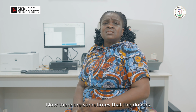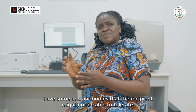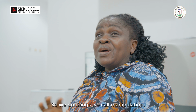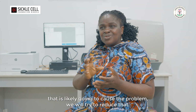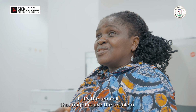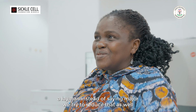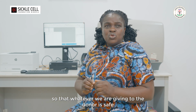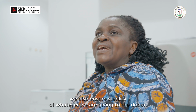Now, there are sometimes that the donors and the recipients don't match exactly. Maybe the donors have some antibodies that the recipient might not be able to tolerate. So we do things we call manipulation. If it is the plasma, that is the liquid form of the blood, that is likely going to cause the problem, we'll try to reduce that. If it's the red cell that might cause the problem, we try to reduce the red cell content. I'm trying to use layman's terms instead of saying major and minor. So we try to reduce that as well so that whatever we're giving to the recipient is safe. We also ensure sterility of whatever we are giving to the recipient.